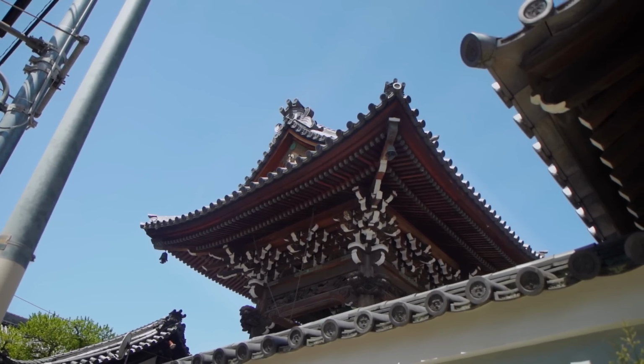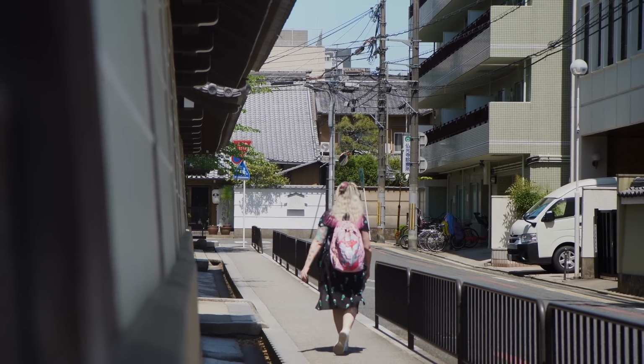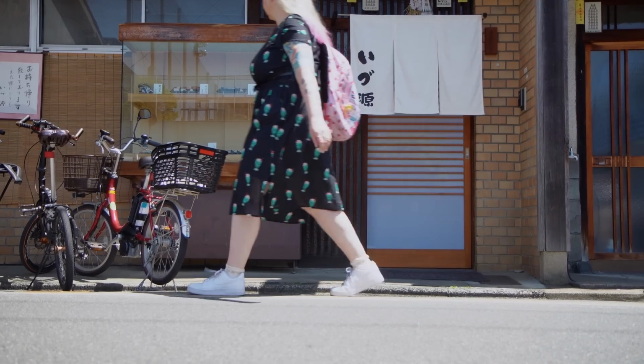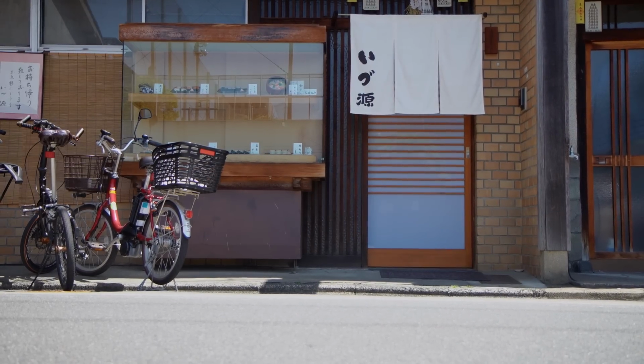I didn't plan to visit this amazing temple. I simply stumbled upon it on my way to Nishiki Market. And that's why I love wandering and exploring the backstreets in Kyoto. You never know what you're going to discover.